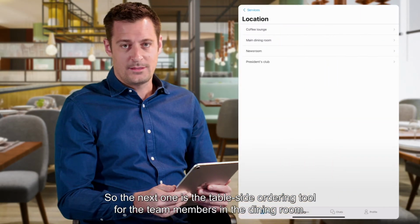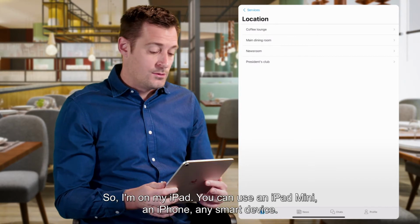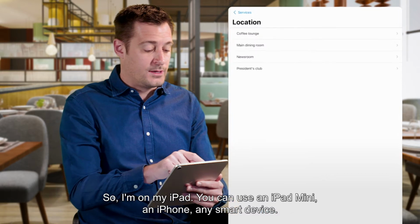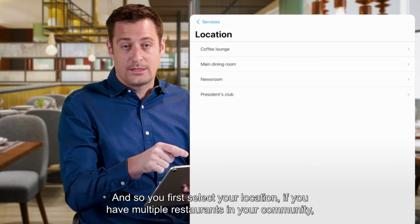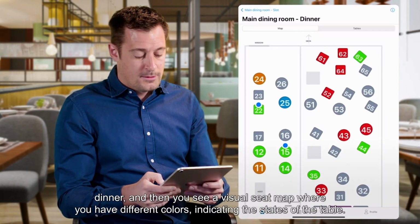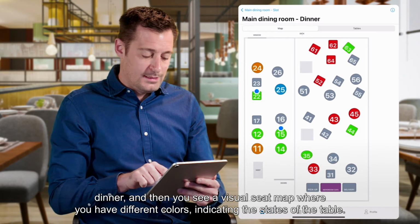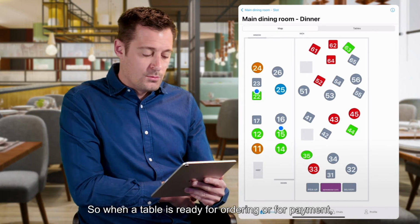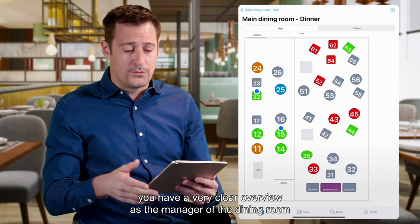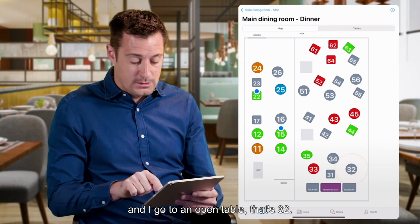So the next one is the table-side ordering tool for the team members in the dining room. So I'm on my iPad, you can use an iPad mini, an iPhone, any smart device. And so you first select your location if you have multiple restaurants in your community, dinner. And then you see a visual seat map where you have different colors indicating the states of the table. So when a table is ready for ordering or for payment, you have a very clear overview as the manager of the dining room. And I go to an open table, that's 32.